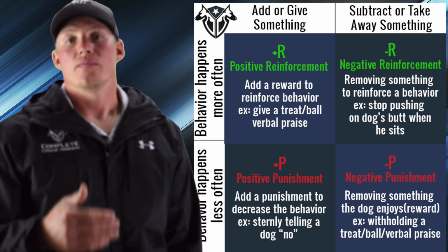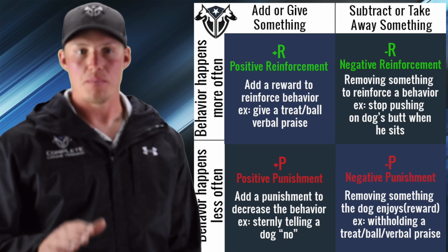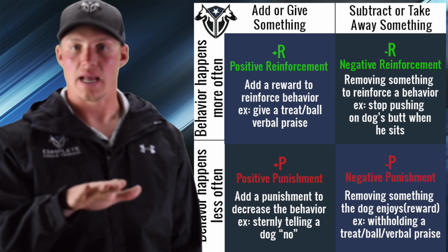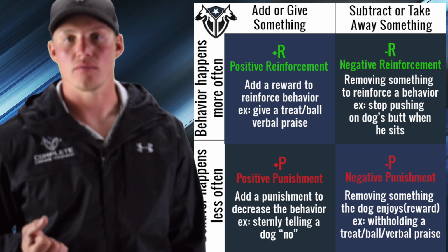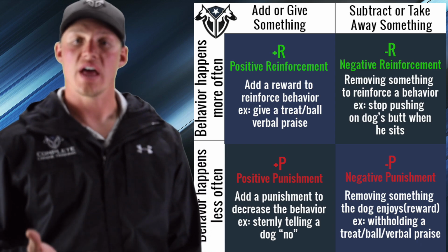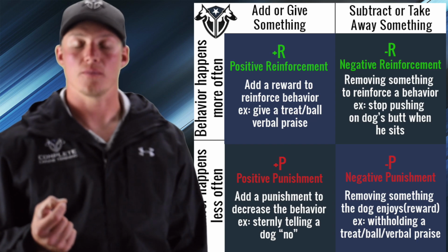We're talking about negative reinforcement. Negative reinforcement, the best way to explain it is if I tell a dog to sit and they don't sit and I add pressure to their butt and start pushing down and then they sit, I take away that negative, I take away that reinforcer, right? So that is negative reinforcement wrapped up in a very quick nutshell.